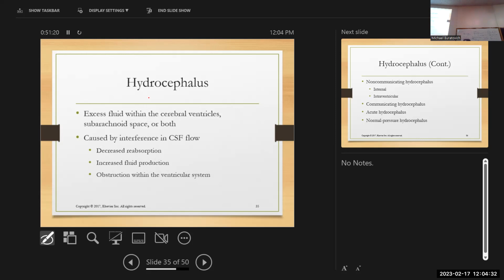So you have a hole that's drilled and you have a tube, and the tube essentially will take this excess fluid, put it into the peritoneum where it's resorbed and dealt with by the kidney, essentially.